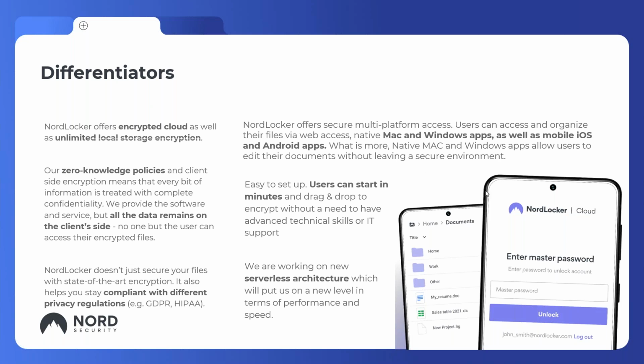And also we offer multi-platform access. So we support Mac, Windows, mobile phones, and Android. Of course, it's the same as LogLayer and LogPass.